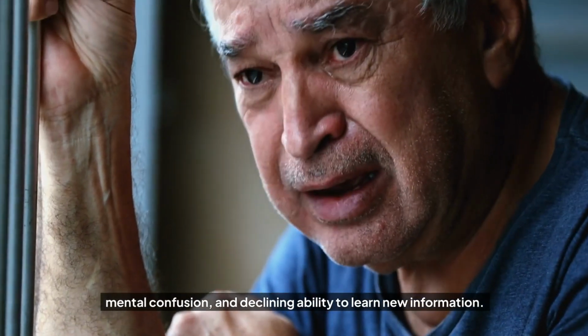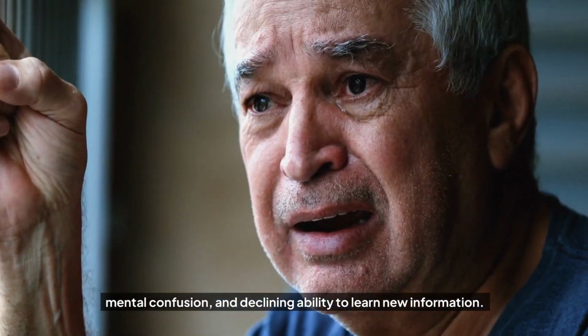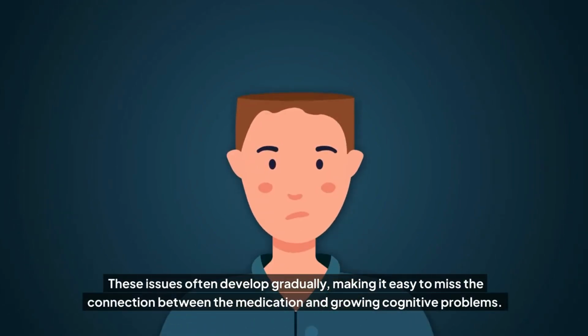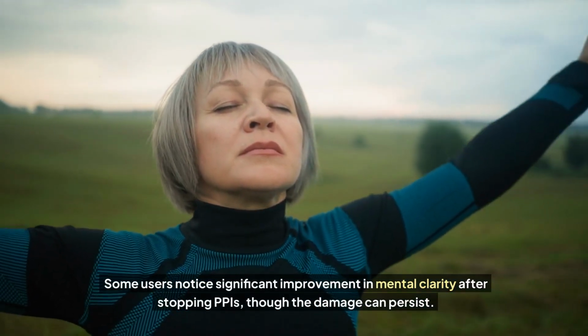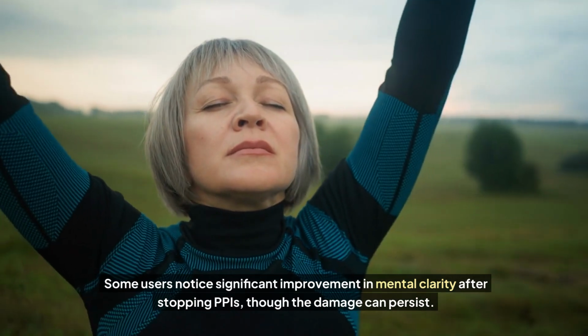Long-term PPI users report a range of cognitive symptoms: difficulty concentrating, problems with short-term memory, mental confusion, and declining ability to learn new information. These issues often develop gradually, making it easy to miss the connection between the medication and growing cognitive problems. Some users notice significant improvement in mental clarity after stopping PPIs, though the damage can persist.